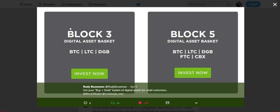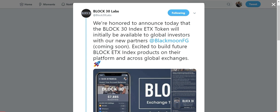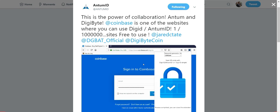And talking in terms of the Block 3 and the Block 5, those are the two ETXs that they are offering. And as you can see, DigiByte is listed in both the Block 3 and the Block 5. So as more people turn to Block30 Labs, as more people invest in the Block 3 and the Block 5, it's just going to benefit DigiByte even more. And then when DigiAssets is live and the Block30 marketplace is up and running where you can spend the Blocks currency, since that Blocks currency is a DigiAsset, that will also increase the value of DigiByte as the use of it increases more and more. Again, that's just going to add to the transactions and the amount of transaction fees being paid, and again, add to the demand for DigiByte.